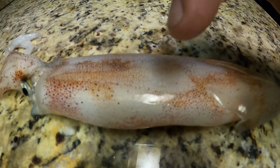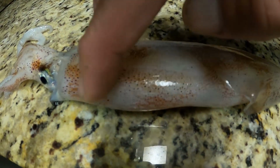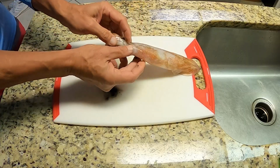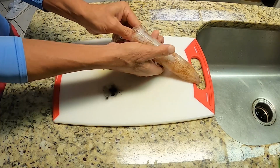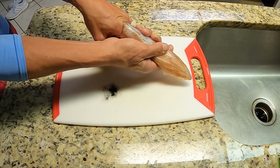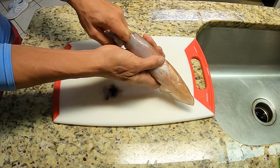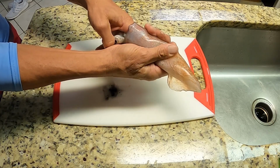Like 20 hours since I caught him, and he's still changing colors now that he's thawing out. All right, let's clean this squid up here. Cool thing is, guys, you can buy these things in the store, frozen. We want to run our hands up in here and bust all this stuff loose. If you feel around, you'll feel the membranes that hold everything in there, and you just rip them loose.